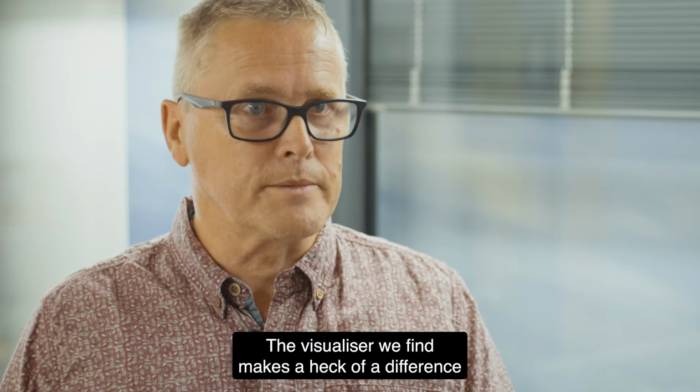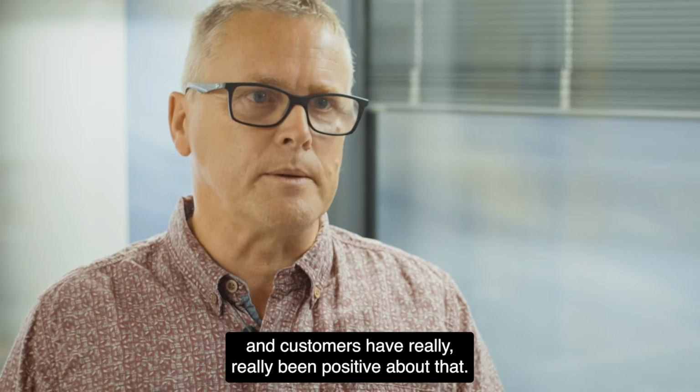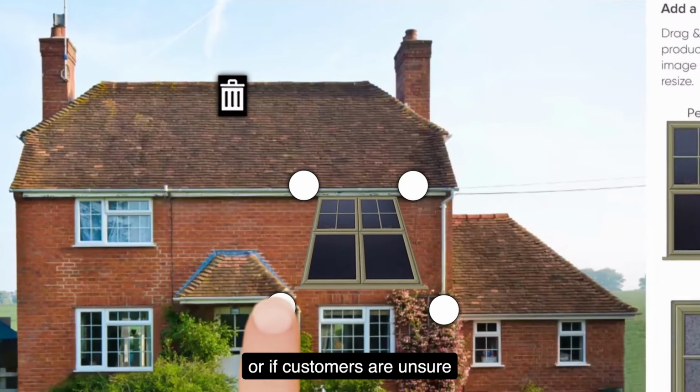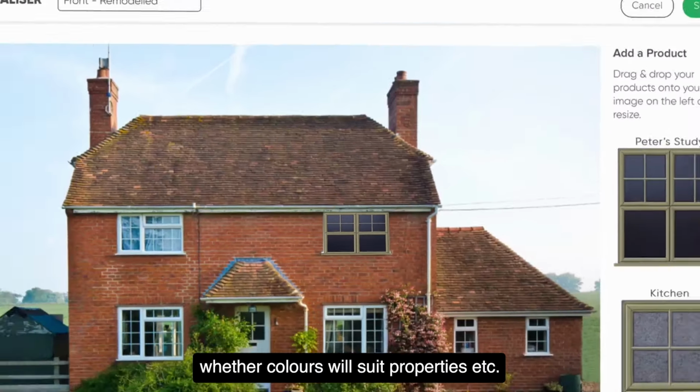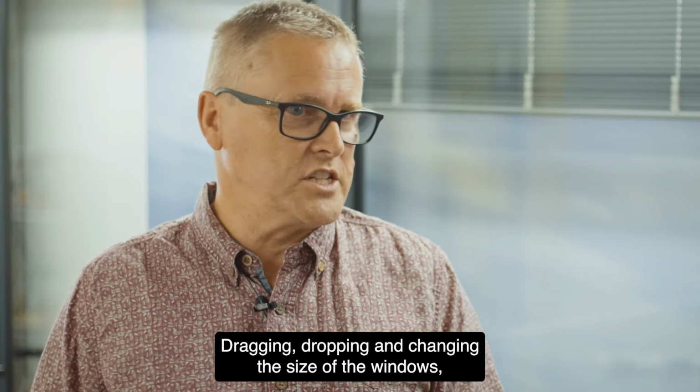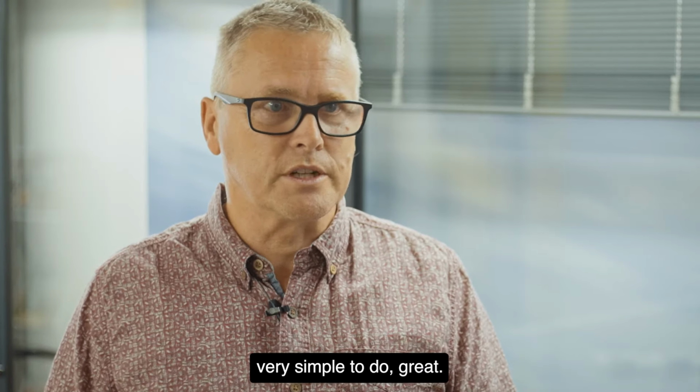The visualizer we find makes a heck of a difference, and customers have really, really been positive about that. Particularly on larger houses, or if customers are unsure whether colours will suit properties, etc. The visualizer is easy for us to use as well, dragging, dropping and changing the size of the windows. Very simple to do, great.